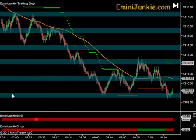Another thing you see on our screen are these teal colored bands. We call them our micro junkie bands, and these are levels that are given to our room members every morning prior to the market open. So for the screenshot you're seeing here, these are all levels that were on the screen before price was trading there, and basically they act as minor pivots, if you will, or support and resistance areas, not to be confused with daily pivots, R1s, S1s, things like that.